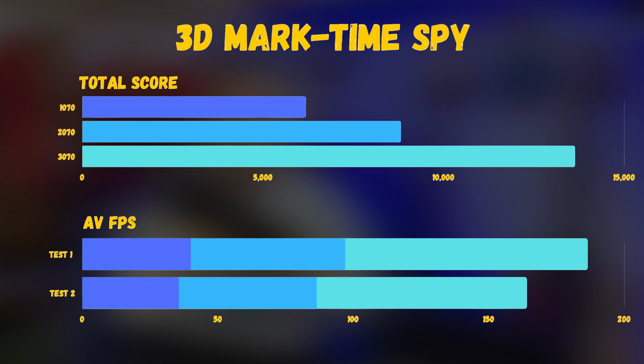For the 3D Mark score for our 1070, we got a nice score of 6,176 with an average frame per second on our first GPU test of 40.01 and an average frame per second on our second GPU test of 35.60.